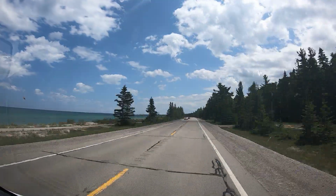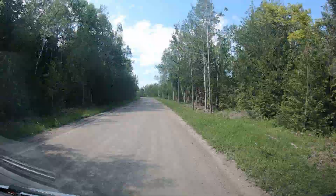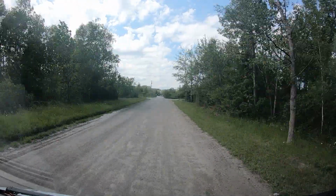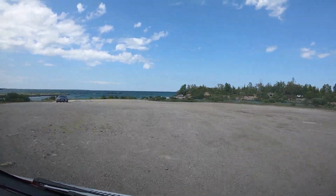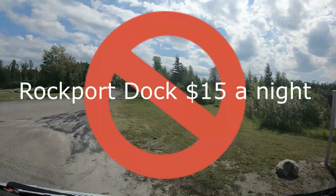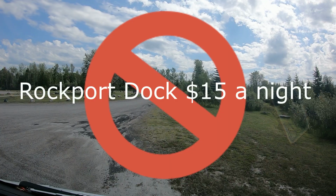We arrived at our first spot here, Rockport. We looked on Google Maps, it looked awesome. And being here, it does. It's an awesome spot. There's lots of wide open area. It's got great views of the lakes. But at some point, they turned it into a recreational area. And now it's pay. Continue on. So we continue on.